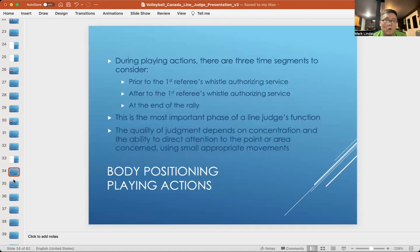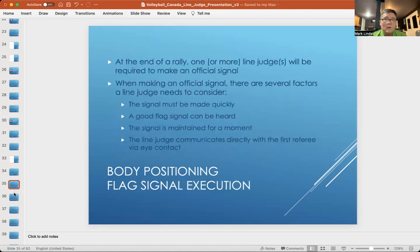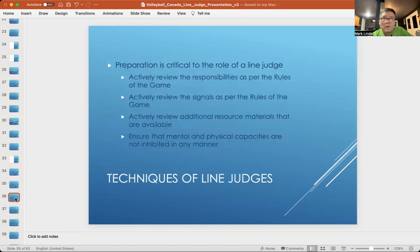All right, so the corner position prior to the referee's whistle, etc. The one thing that we will say is that if you are familiar with the teams and if you've been watching, you can learn things like the server has served 2 balls out the end line. Maybe we're going to pay a little more attention to the end line. Maybe this server is getting closer to the line and making a foot fault. Maybe we're going to pay a little more attention to the foot fault. If you can gain some information by watching the game, that will help you be better prepared when it's time to execute the positioning. Okay, preparation is critical to the role of the line judge.